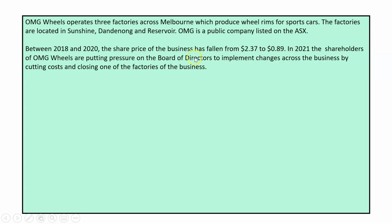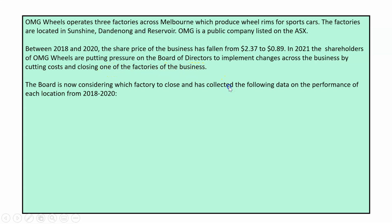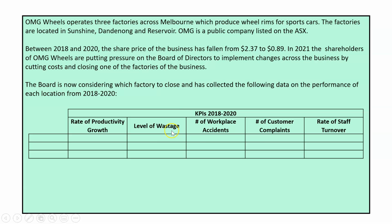So in 2021, the shareholders are putting pressure on the board to implement changes by cutting costs and closing one of the factories. The board is now considering which factory to close and has collected the following data on performance from each location in the last 3 years. So we've got Sunshine, Dandenong, Reservoir, and for each factory we've got rate of productivity growth, level of wastage, number of workplace accidents, number of customer complaints, rate of staff turnover.